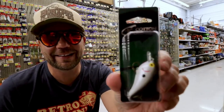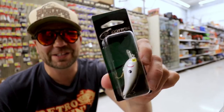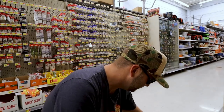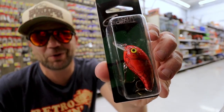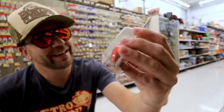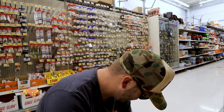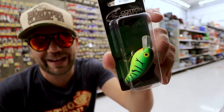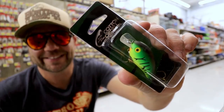We've got a nice Fred C. Young Big O. Again, for $2.50, man, that is a honey of a little crankbait. There's a nice Big O in a red crawfish pattern. That thing would look pretty good on the old Lure Net paint shop. Oh man, actually I might grab that. Here's another nice Big O in a matte fire tiger pattern. Very nice.